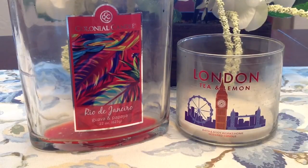So Rio de Janeiro, on cold, I actually preferred this a lot. You really could pick out the guava and the papaya. It was really fresh and fruity and summery, but unfortunately while burning, it just was not as strong as I had hoped. Most Colonial Candles, in my experience, do perform very well and they throw very well. But this one was not the best thrower, I have to say.